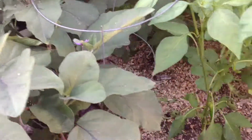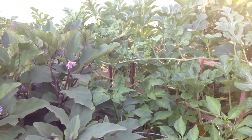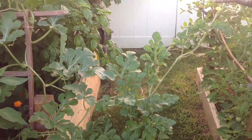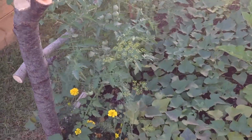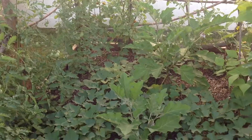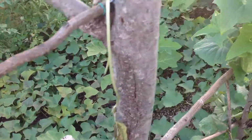Along the side here I've got some chili peppers that are just starting to come in, and then you can just see the watermelon along the middle here. Gosh, this thing is everywhere. In fact, it's crossing over to the other bed. And over here we have just some dill and basil, some cherry tomatoes that are growing here, some tomatoes along the back. Sweet potato is pretty much running along the whole thing. I got about 6 sweet potatoes in here.